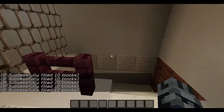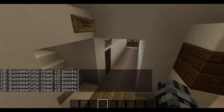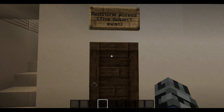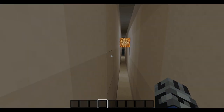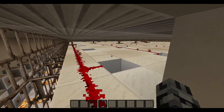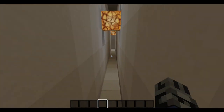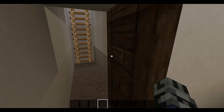So I think that's the whole entire gym described. And oh yeah, one more thing I want to show you about this gym. I've put a roof, rooftop access, but this area doesn't exist in real life. So you just climb up a ladder. And up here, you just go through this little narrow hallway. And yeah, there's like a one block tall gap where you can see all the redstone and how the gym is lit up, that kind of stuff. Pretty cool. See, it's a small gap. So I just decided to show you that for a little bit.